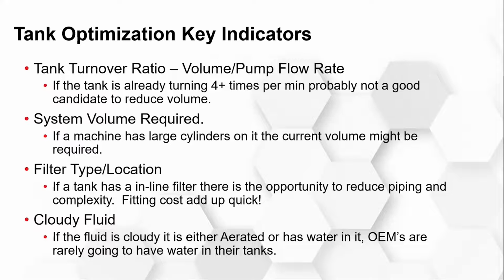Their cylinder drawdown volume is usually like 5 to 10 gallons, and in those situations we can usually reduce the size of the reservoir by roughly half. With those cylinder drawdown volumes, if they're running 5 to 10 gallons, we can take them down to a 20 or 25 gallon tank from a 30 or 40 gallon tank pretty easily. So, just looking at system volume required.